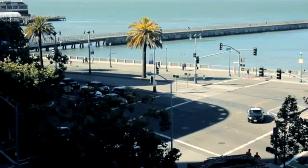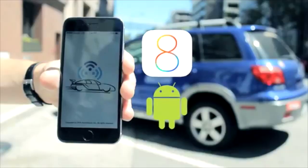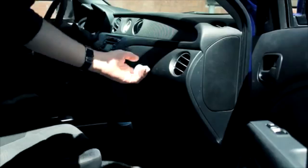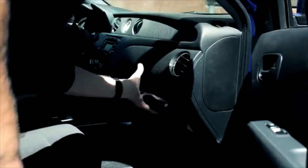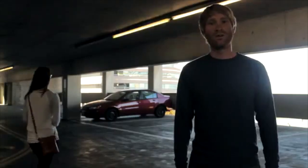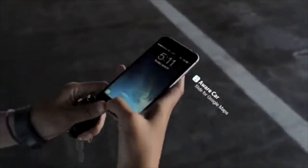Aware Car is a free app for iOS and Android devices that makes your smartphone contextually aware of your car. All you need is this device. Just put it in your glove box and forget about it. The battery lasts more than a year. You can open apps as you approach, drive, and leave the car. When you approach your car, Aware Car will even show Google Maps on the lock screen for single swipe launch.